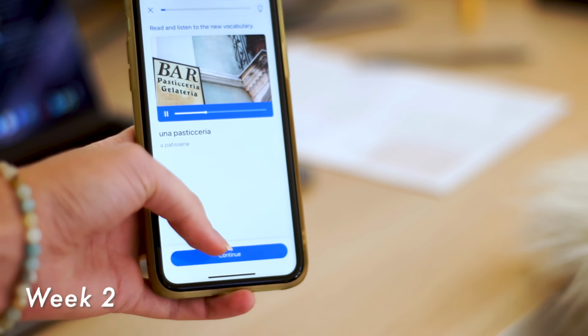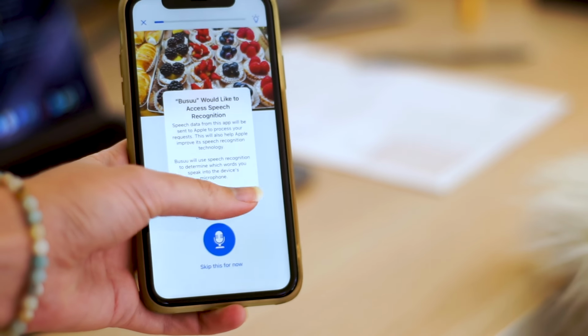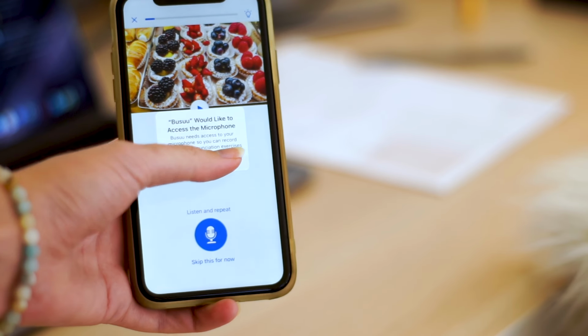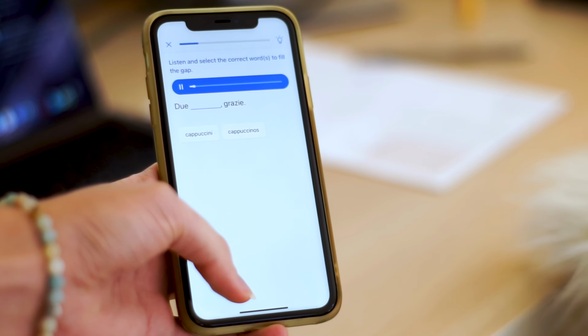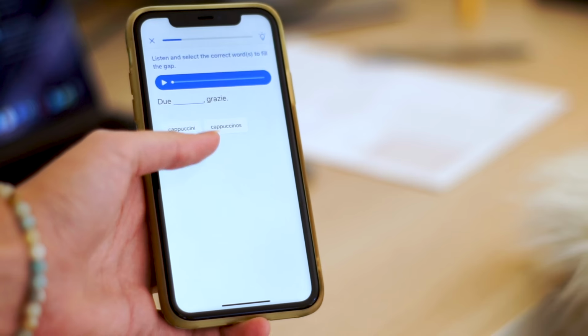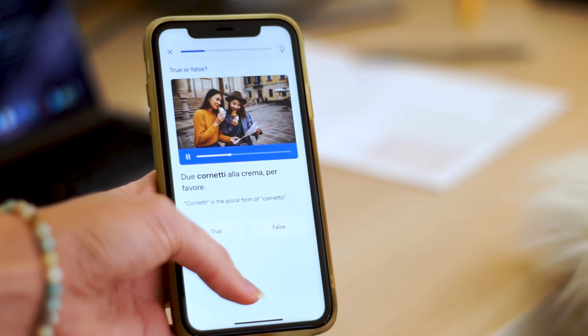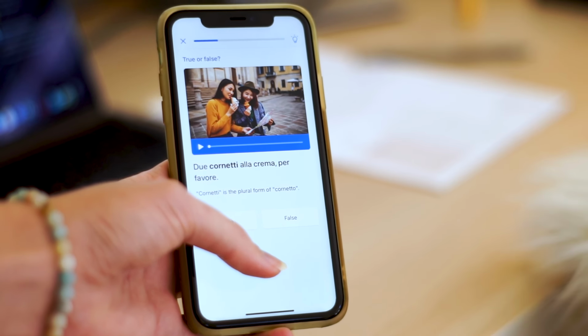Usually each lesson starts off with going over some vocabulary that you'll need to know, but there's also really great exercises like using your microphone to practice pronouncing words, or just going over vocabulary in some sort of flashcards or filling in sentences. There's really a great variety of ways to test your knowledge on every single one of the subjects, and I like that all the exercises are different. It's not like every single lesson is exactly the same.